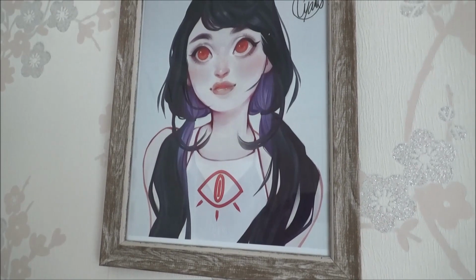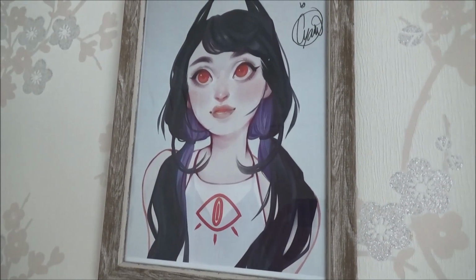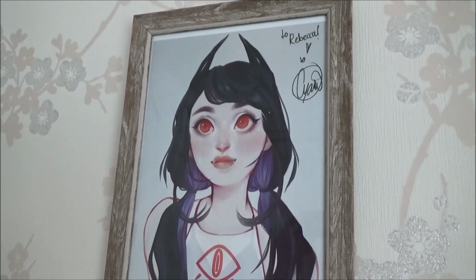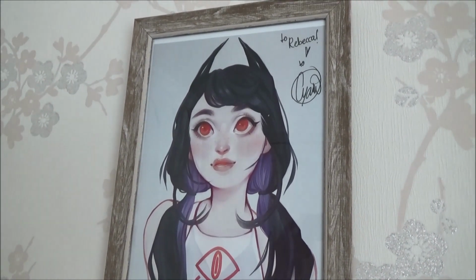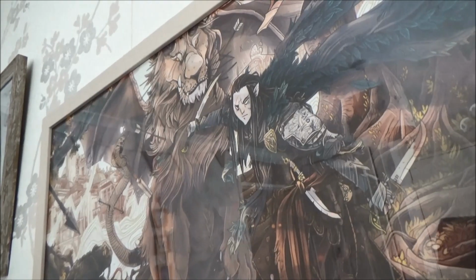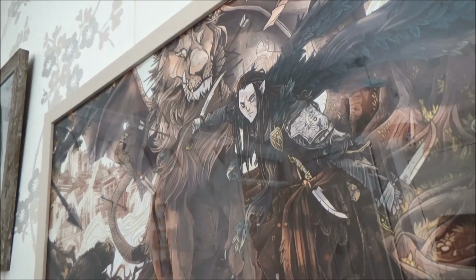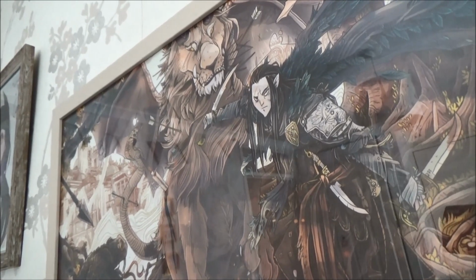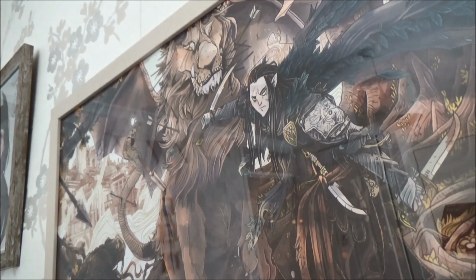I've got a piece that I bought from Siren when I met her in London, and she was really sweet, and I bought this print from her and she signed it for me. And then I've also got a print that I bought from Will Kirkby of Vax from Critical Role. This is such an amazing piece, it's got so much detail. I love Vax and the colours went so well with my room, so naturally when I saw it I just had to take it home.